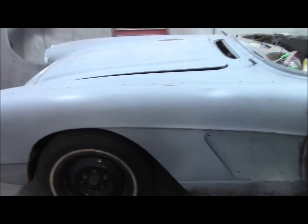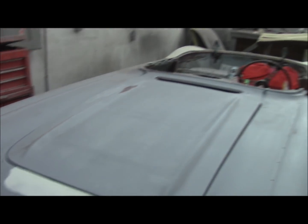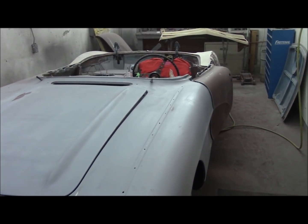We got a 62 Corvette. This gentleman's had this car for 30 years. He got this car and it was all in pieces, and he's been plugging away on it. And you know what the first thing is he said to me when I went over there and looked at the car? I said, okay, so we're doing a wet sand and a polish and a block and the whole nine yards, right? He said, no way, Rick.